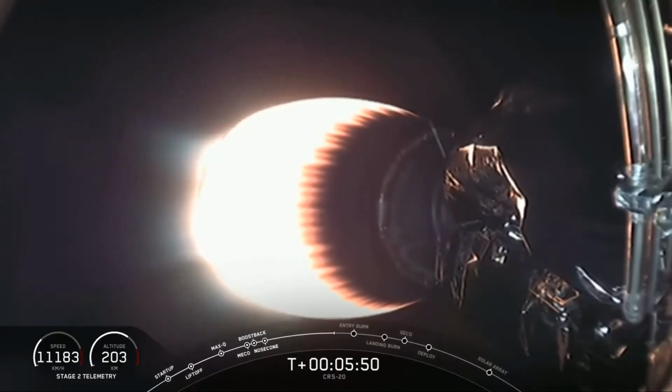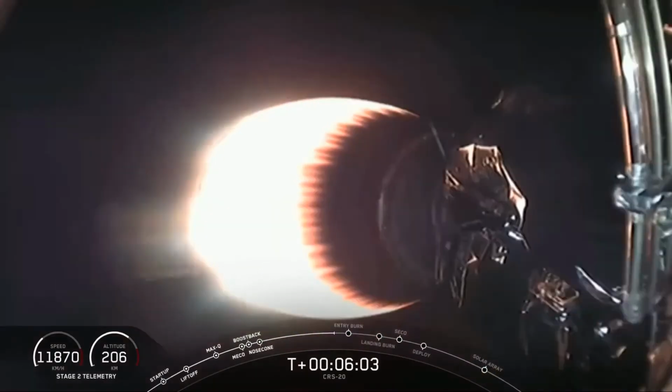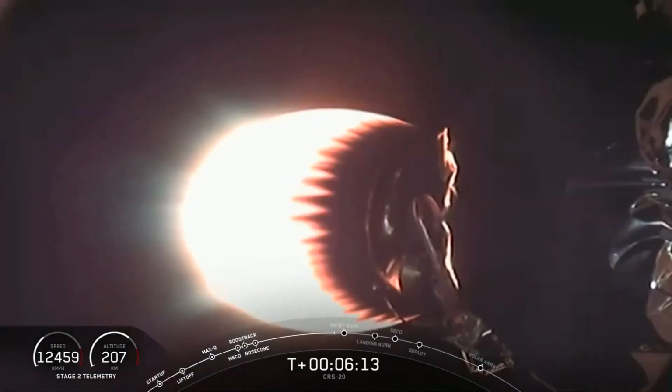Second stage vehicle continues to follow a nominal trajectory. And there's that callout for nominal trajectory. If you're just now joining us, it's T plus 6 minutes, and we're about 30 seconds away from the first stage entry burn, which will then be followed by the landing burn and landing of the first stage on our Landing Zone 1 in Cape Canaveral.